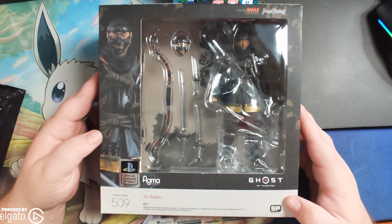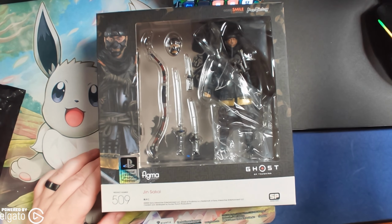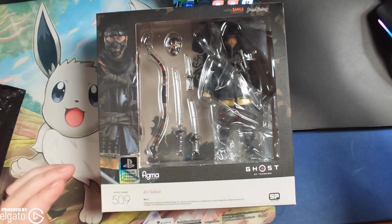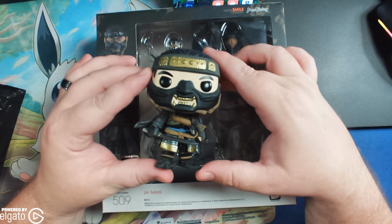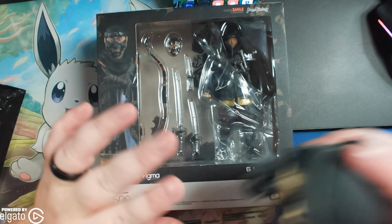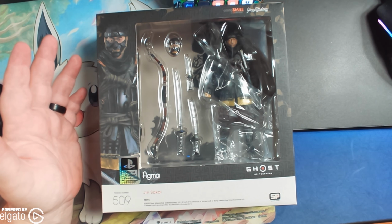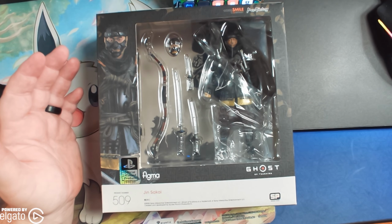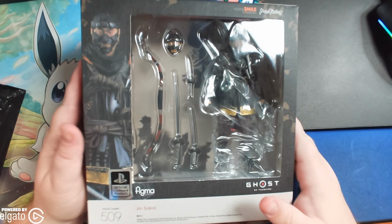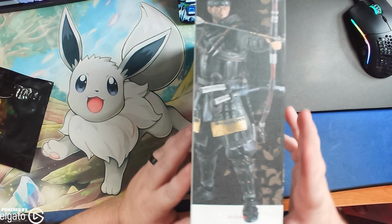But it's here now, and this is the second Jin Sakai item that I have. I actually have the Funko Pop right here. I have one in the package as well. But there aren't many Ghost of Tsushima items available. Actually, I think I have like a stuffed animal too. But in any event, this is what we're working with here.